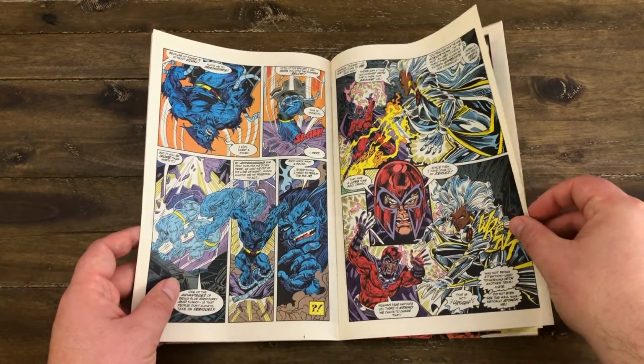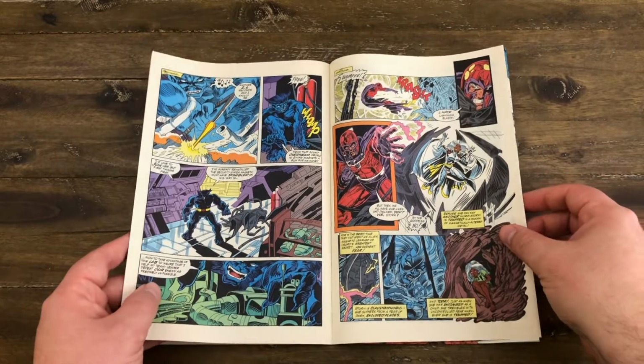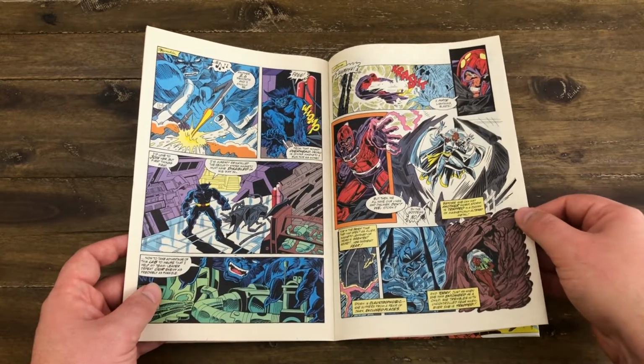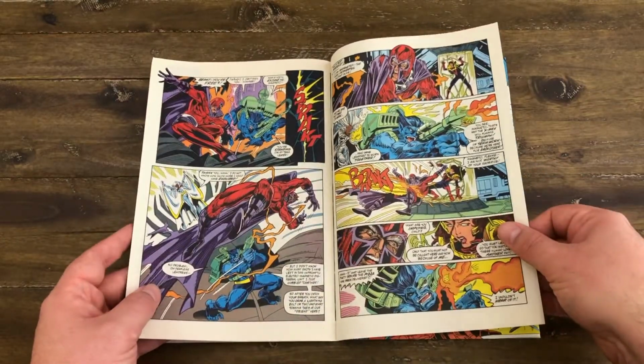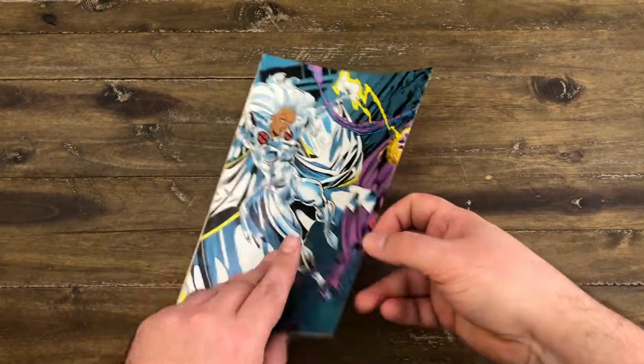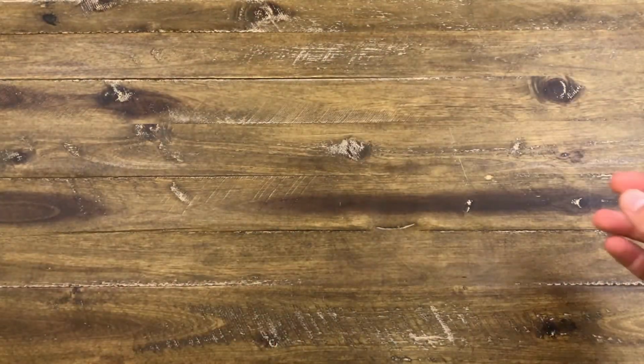I think as a kid, you probably didn't even notice. I didn't as a kid. You know, I've only gotten into the credits of comics as an adult and actually started caring about who the creators were. As a kid, you just read them and they're X-Men, so you're excited to have them.